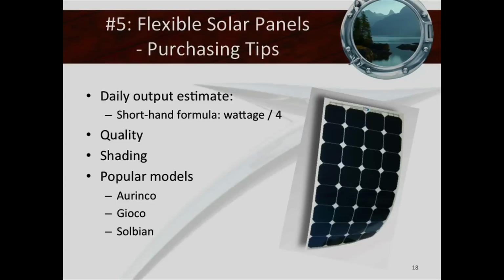Clouds, but it's not gorgeous. If it's beautiful weather, you divide by 3. If it's terrible weather, you divide by 5 in the summer. But divide by 4 is the middle of the road. That's what you're going to get on average.